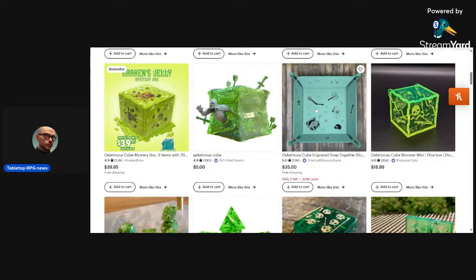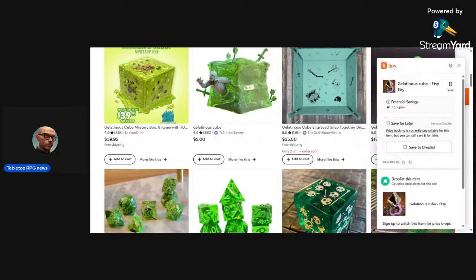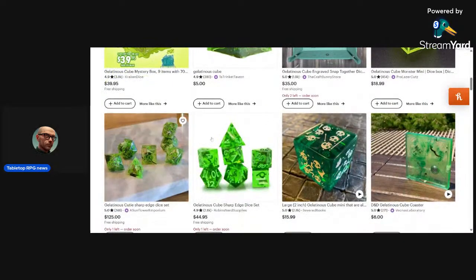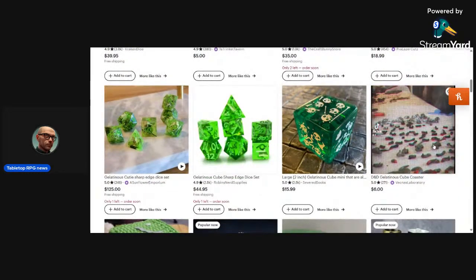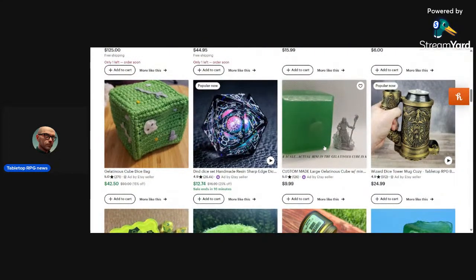This one is, no, that's just a dice box. This one, on the other hand, just a plastic resin cube with some... No, that one doesn't really work. We've got gelatinous cube dice, of course. We've got gelatinous cube coasters. Those would be kind of gross, but okay. Gelatinous cube dice bag. Gelatinous cube with mini. So again, you pop off the top, put the figure on it, and then close it. That doesn't really look like a gelatinous cube. That looks like soap.